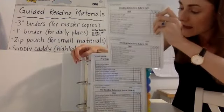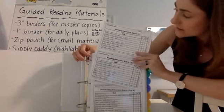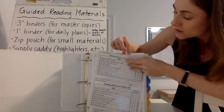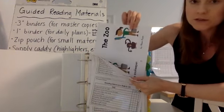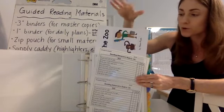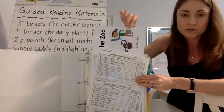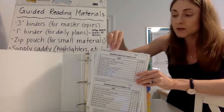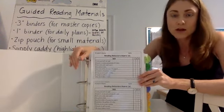So in the first tab, I have the checklist that's level specific. I also have book originals. So these are from my guided reading series. You fold them, print them, put them together, and I like to keep original copies here in this tab.